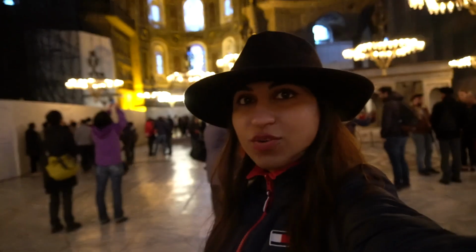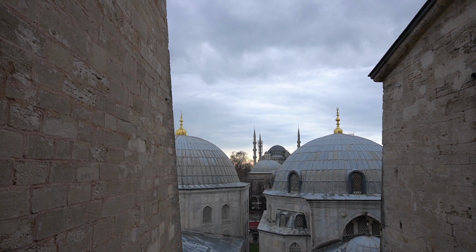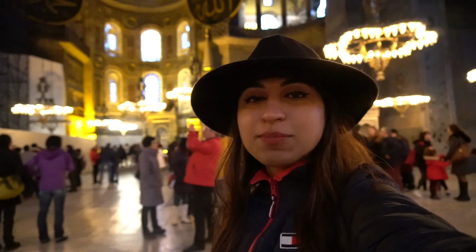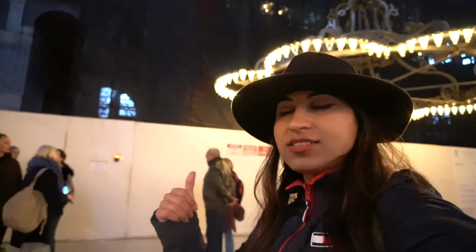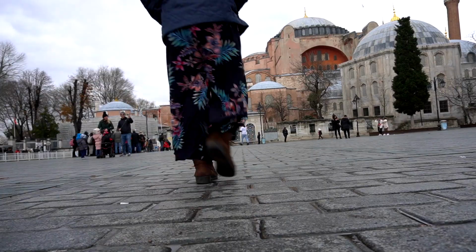Currently, I'm in Hagia Sophia. This place used to be a church and then it was converted to a mosque by the Ottoman Empire, and now this is a museum. As you can see, there are a lot of tourists here. It's just 9:30 a.m. and this place opens up at 9 a.m. and within 30 minutes it's jam-packed, and unfortunately there's also some construction going on in the back. So as you can see, half of the mosque is under construction.